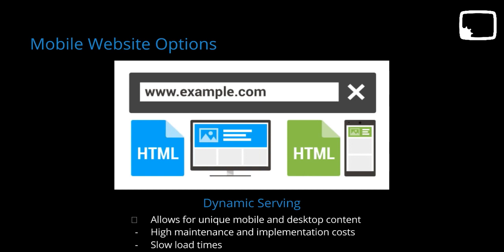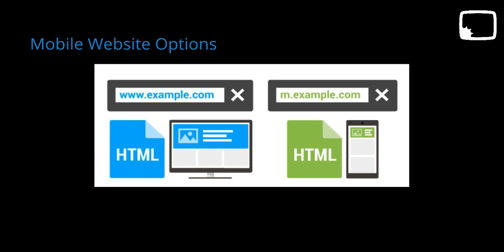And finally, having a dynamic serving site can actually slow down your load times. The reason for that is because whenever somebody visits your site, the server has to figure out which variation of your site to serve up to the user, right? So that adds a lot of lag time to actually delivering the content of the site, which can be very frustrating for your users. So if you have a lot of users on mobile devices, maybe they're a bit slower than desktops, it might be preferable to avoid dynamic serving. But again, if most of your visitors are coming from desktops, it might be a good option to consider.